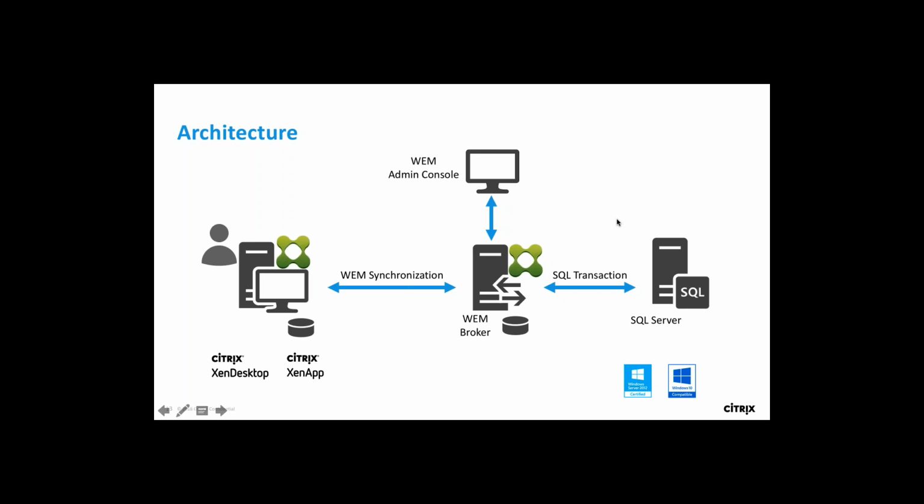This broker server is a dedicated server running Windows 2008 R2 or newer. Windows 2016 will be supported on day 1. On this server, you can also install the WEM Administration Console. It's easier for the management, but you can also install this admin console on the administrator's workstations. And finally, the broker will store its configuration on a SQL server.